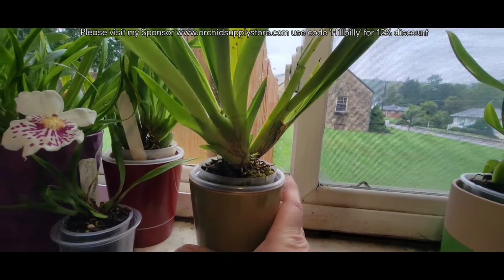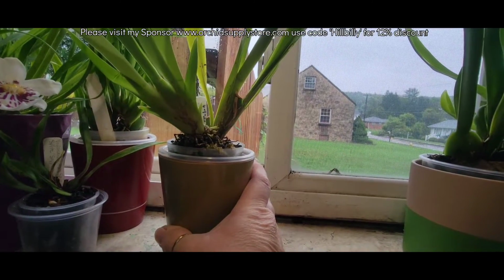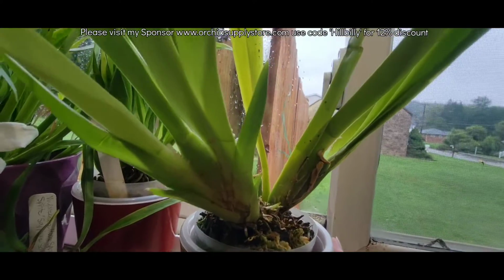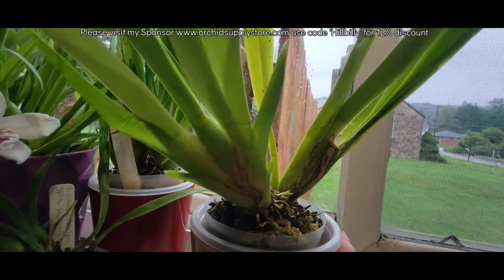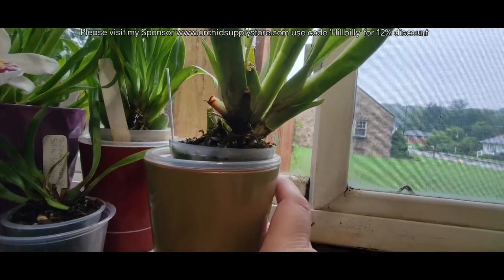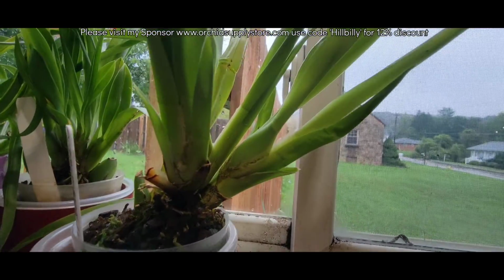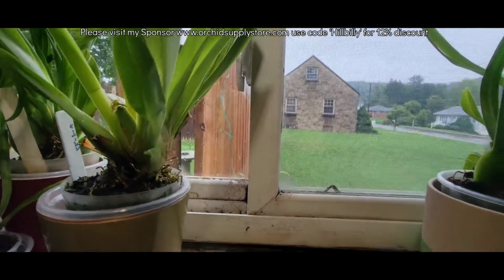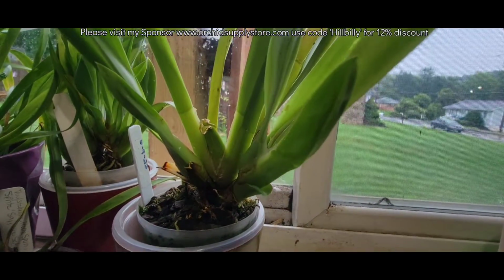I was telling Miss Shirley, who gifted it to me, that the things have turned into bulbs now, and I really didn't realize it. This growth, not so much. This one here definitely turned into a bulb. Now let's see if I can zoom in. We're looking right straight in this area.